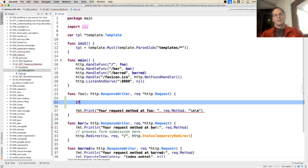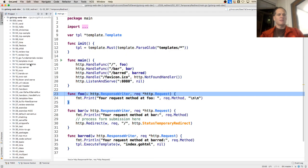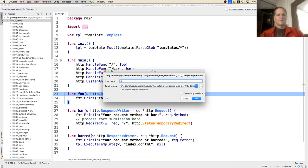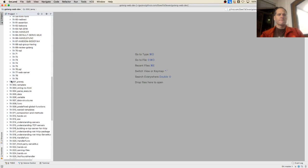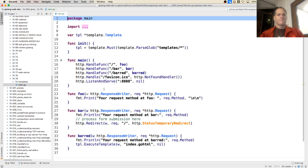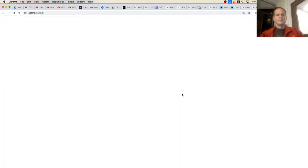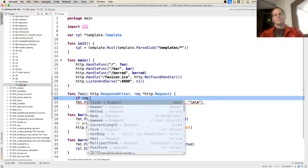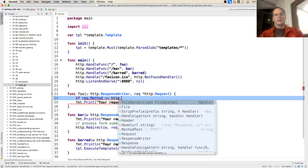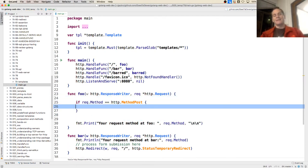if, and I don't want to mess up this code because this is part of a recorded course. I'm going to put it up here and it'll be 79. So now I could say here, if request method is equal to http.MethodPost, then I have something coming in and it's going to be some text.